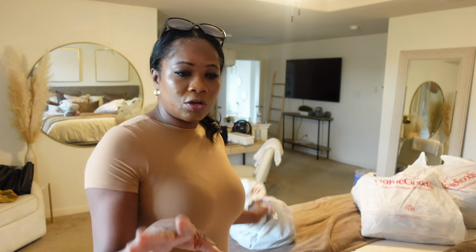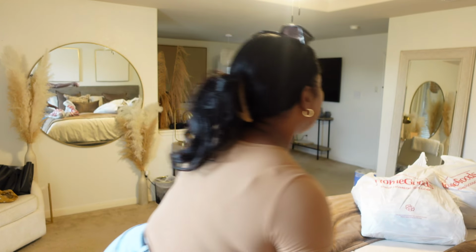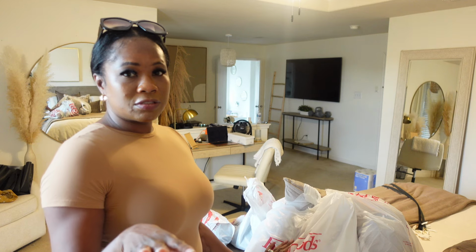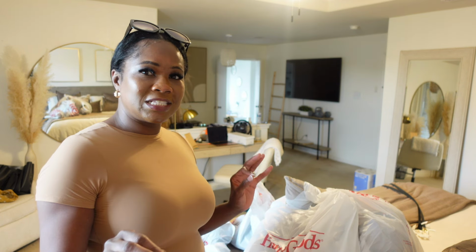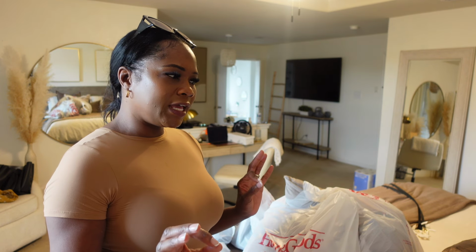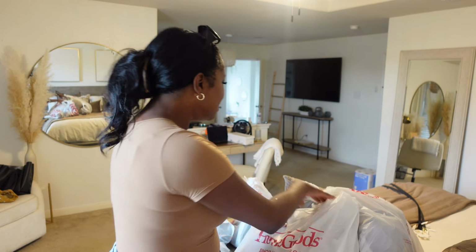I did go to Target and Home Goods like I said I was gonna go, and I did find some pillows. Now the pillows that I have aren't exactly what I was going for, but I feel like they're exactly what I needed, if that makes sense.